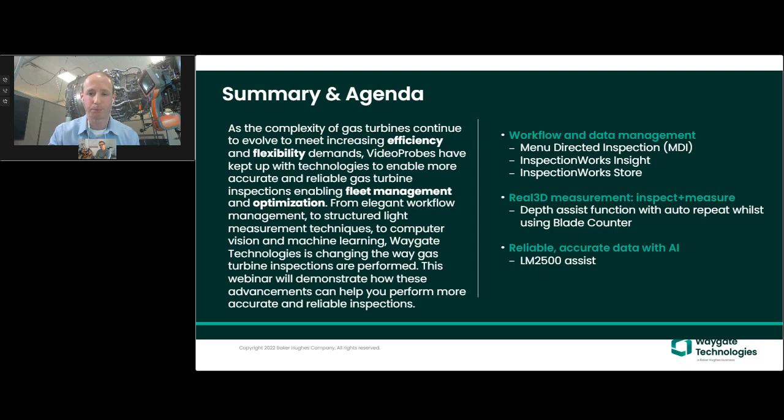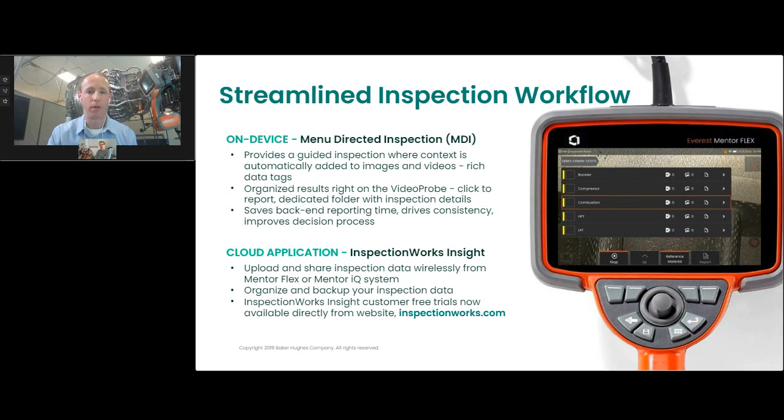Why don't we go ahead and jump right in? We'll start with streamlined inspection workflow. How I'll do this, I'll go through a couple of slides here, introduce the content, and shift over to the engine here, and we'll do a live demo for you.